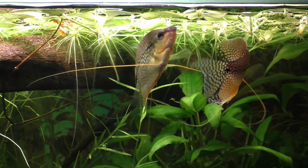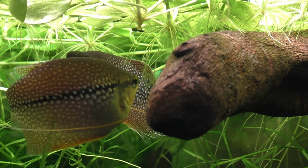And as a general rule, it's best to use tanks that are wide and shallow rather than tall and narrow, because the more surface area that you can provide, the better it will be for your fish.